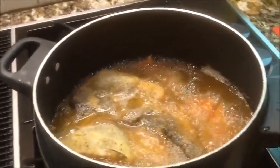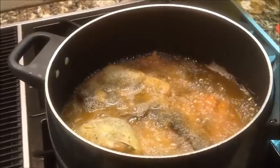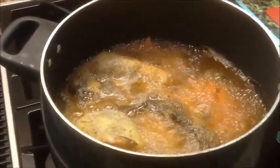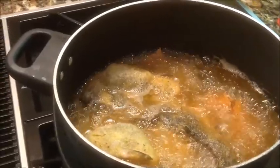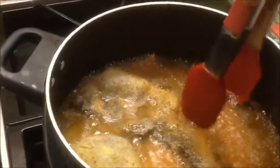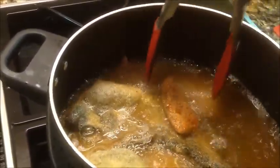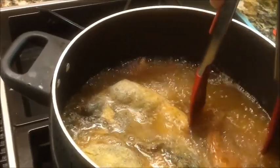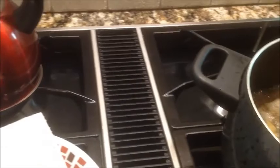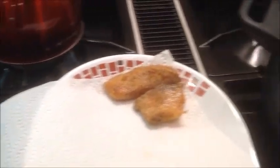Let's get back over here and see what's going on with our fish. Well, I see some of the tilapia is really brown. So we're gonna look at that. Where are my tongs? Okay, here. All right. Oh yeah. Now this is ready to come out. See how pretty and golden that is? Yeah, that's ready.